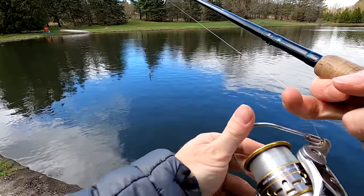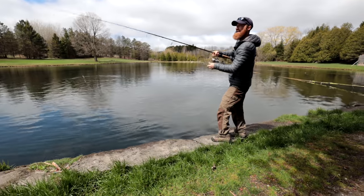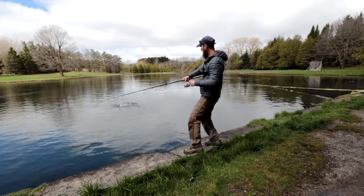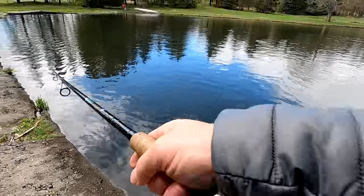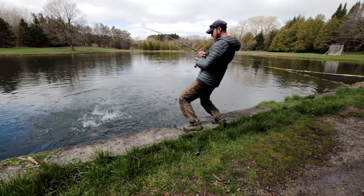We'll see how long this little baby trout lasts in the big boy water. Ready, guys? All right, let's see if we can get one cast through here without catching a fish. I'm hoping we get a big fish. We'll see what happens. Oh, there we go. Oh, I missed him. Did you see that? Just missed him. Big guys. Oh, there we go.